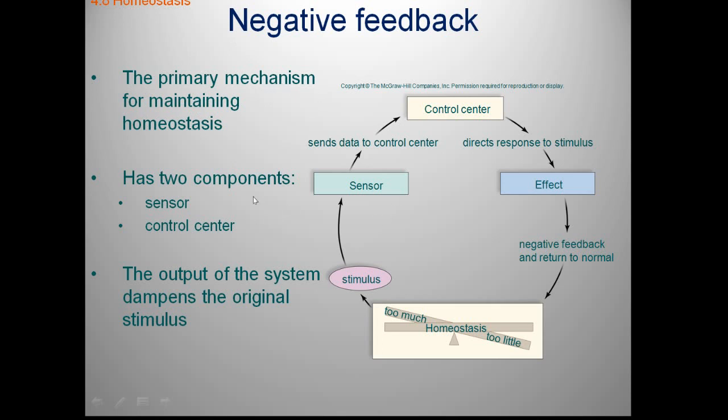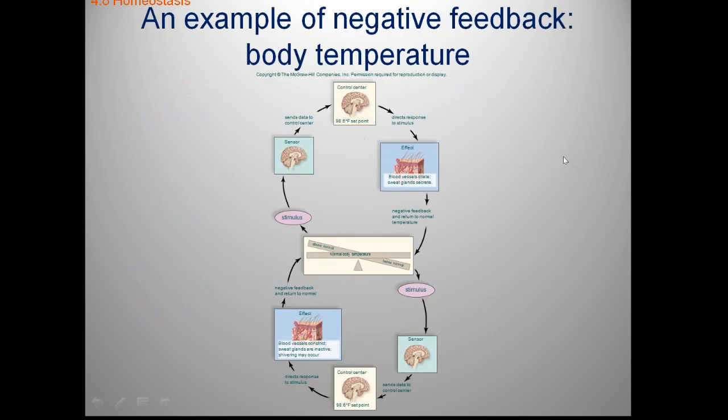The way this works is that we have a sensor and a control center. If we go through this cycle, here's what happens. The sensor picks up the information and sends the data to the control center. The control center decides, what do I need to do? What's the next step? So it tells your body to respond, and your body responds, and hopefully you go back into homeostasis. And it can work either way. I know that probably didn't make any sense, so we're going to go over an example.